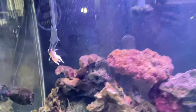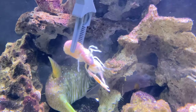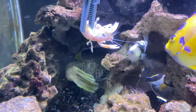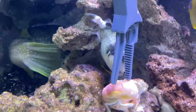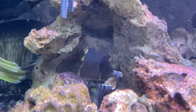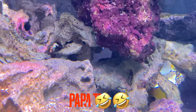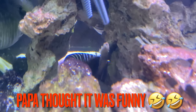First one. Hollywood, come on. Oh my goodness. Yeah, Hollywood, let's go. Oh. No. He snatched it and dropped it. That was not part of the plan. Yeah, you can't even see what's going on back there, but there we go.